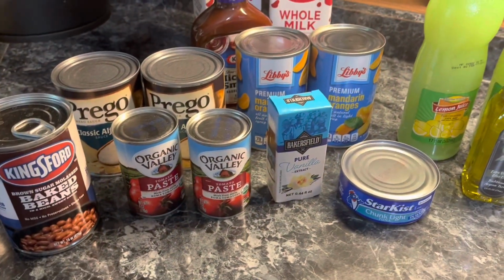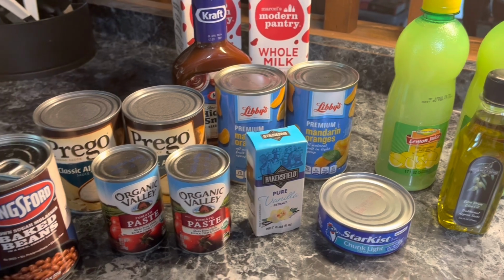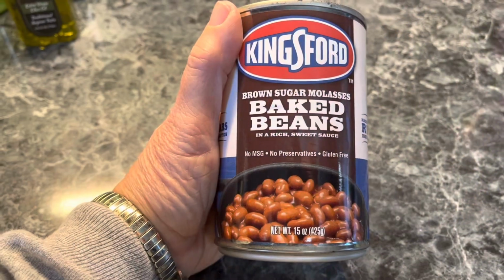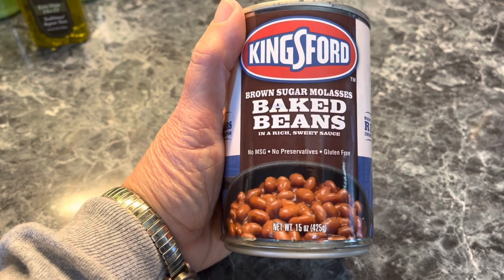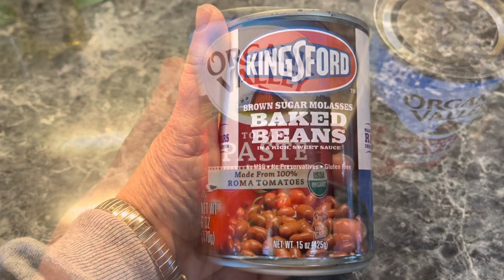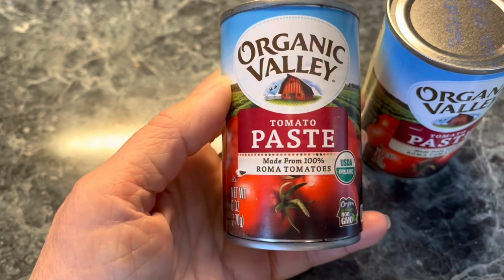Now on to some canned items that I like to stock up on. As you can see, I try to get 2 of each thing that I buy, 1 to use and 1 to store. I purchased only 1 of these: no MSG, no preservatives, gluten-free. I have personally never heard of this brand of baked beans, so I bought them simply because we are going to try them.